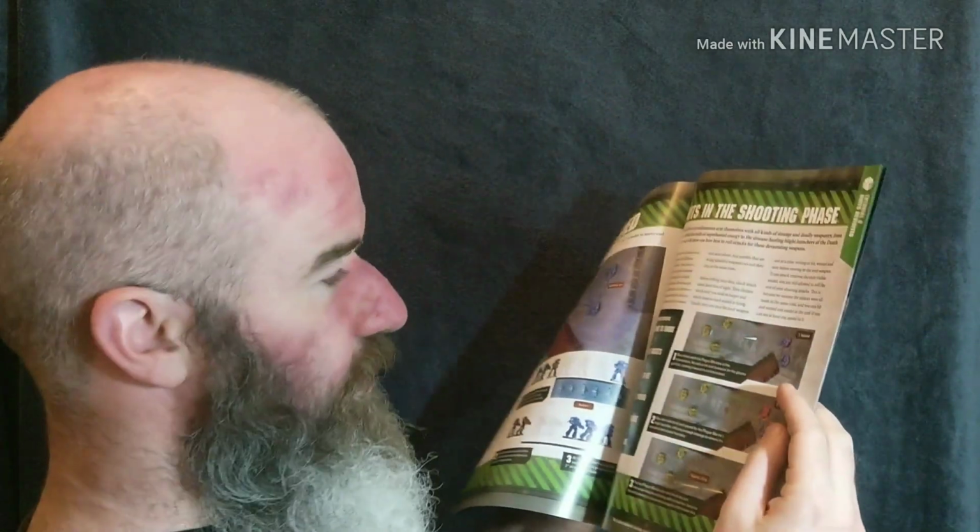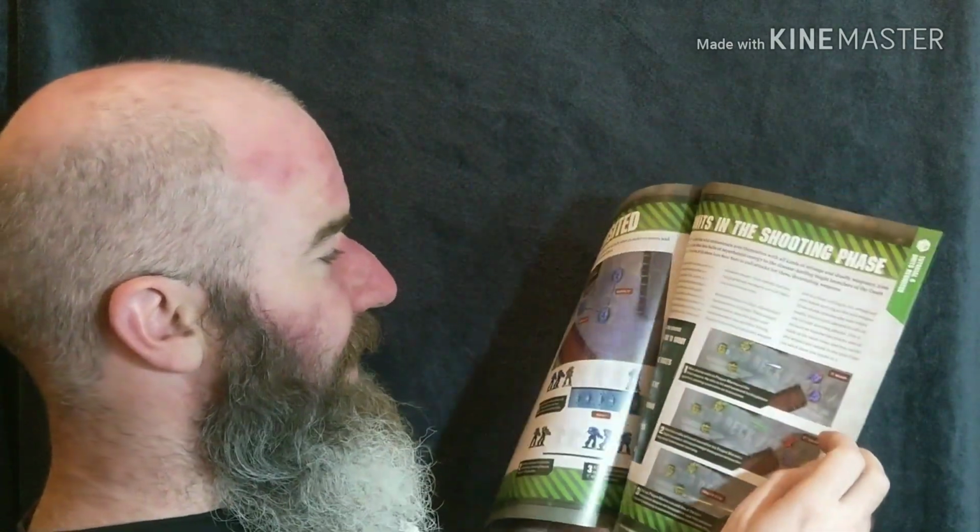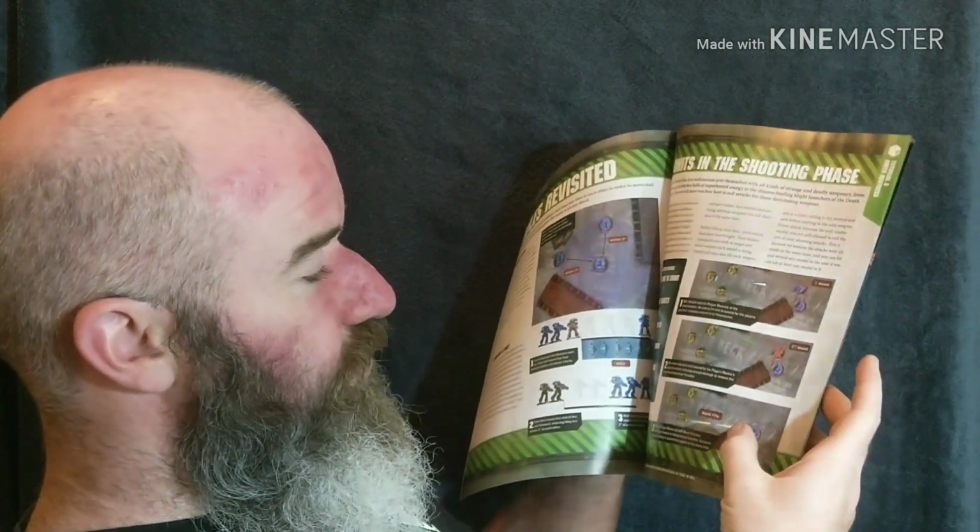Let's go back to the first page here. So it tells you what you'll need for this scenario as well. And then over the course of the next few pages, it just gives you a reminder of the rules you've learned already. It goes into more detail about unit coherency, and then the next page talks about the shooting phase, and it talks about, oh, interestingly here, I've gone the other way for once. So interestingly here, it talks about how you can shoot a model that you can't see.